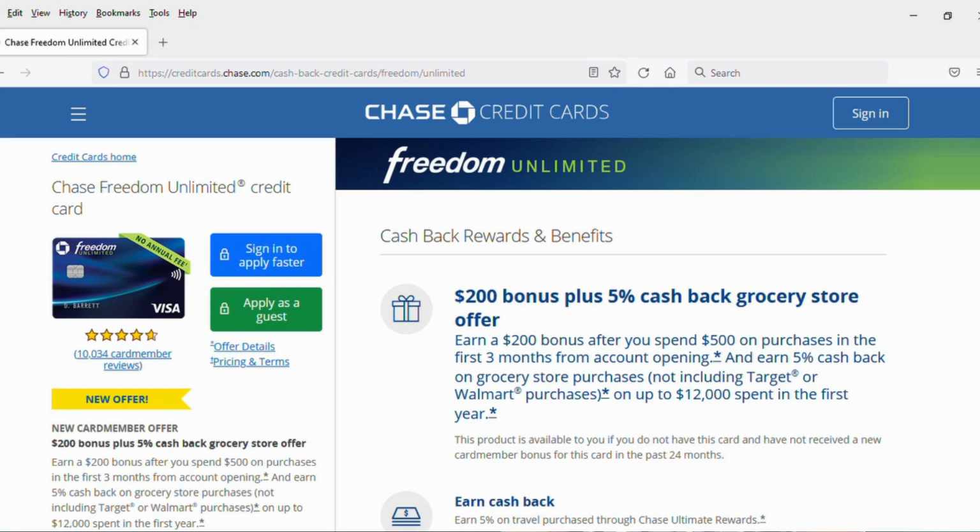But that does not mean that the Active Cash card is better than the Chase Freedom Unlimited. It only means that it is simpler. For some people, the Chase Freedom Unlimited might be the better choice. So let's take a look at it.